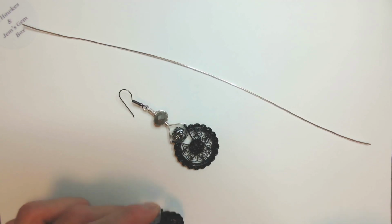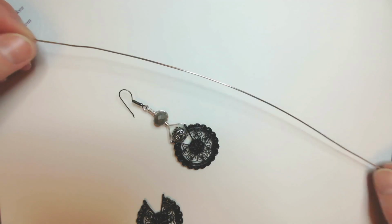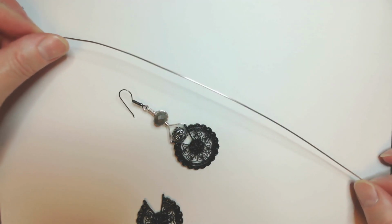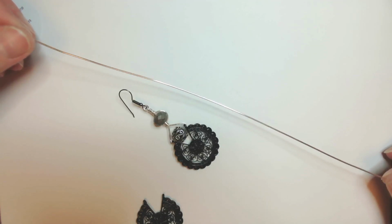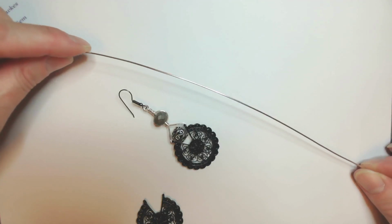So the component parts, I have here approximately 12 inches of 18 gauge wire. Now, that is much longer than we need, but we will always use those offcuts, and I would much rather have more than too little.